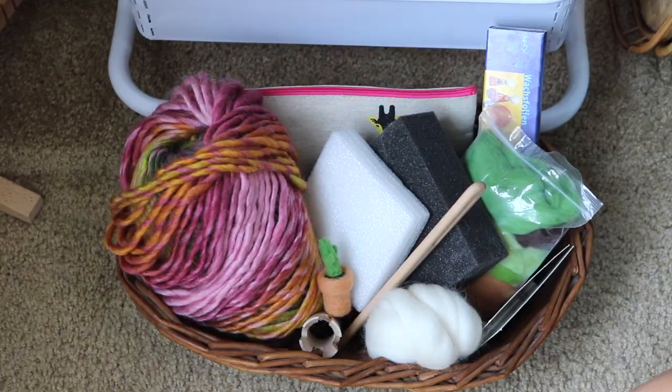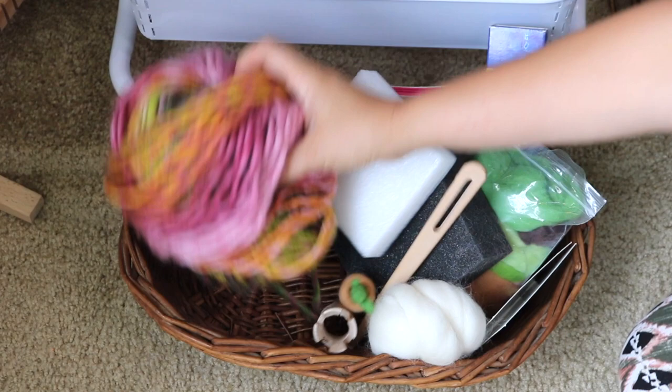In the last tier, I keep a basket of supplies for handwork. Yarn for our big loom or the knitting tower.